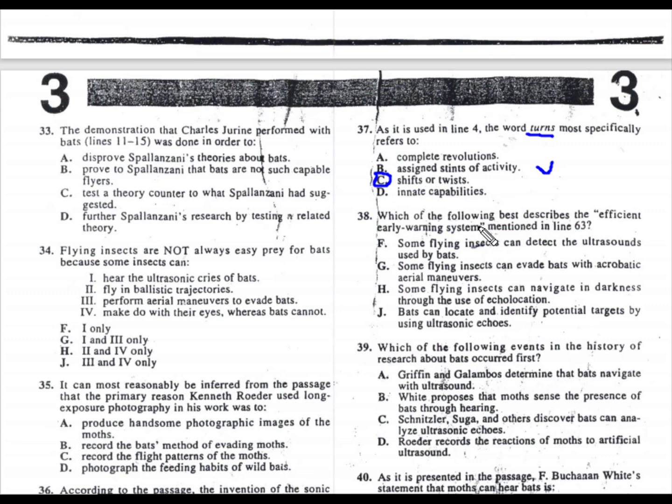Problem 38, it's a line reference question on this one. Early warning signal. What is a warning signal? They're asking you for a Scooby-Doo synonym for a warning signal, okay? So is that who, what, where, when, why, how? Does a warning signal help you detect bats, who are probably predators? Flying insects or bats. Right away, a warning signal, right? Mentioned here, the bats are not being warned, the insects. So this is the wrong noun on that one. All right, so here's our nouns, flying insects, insects.